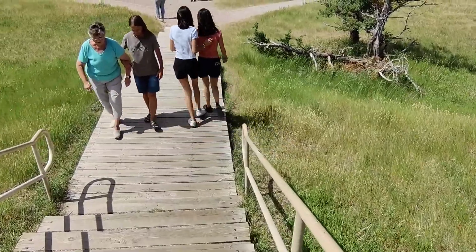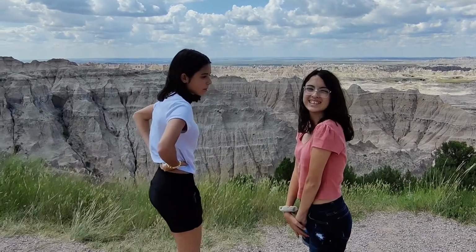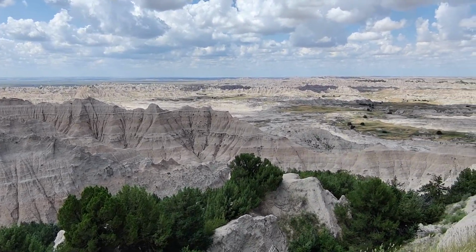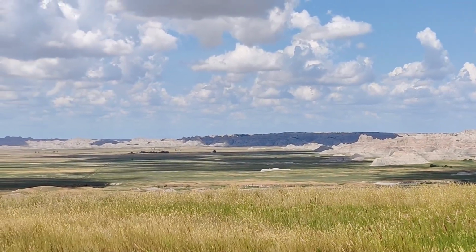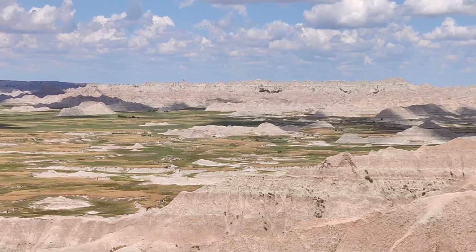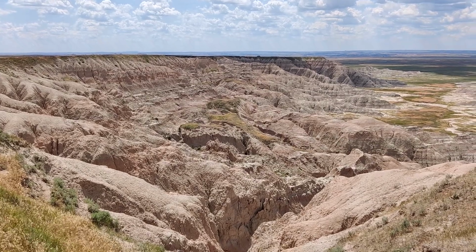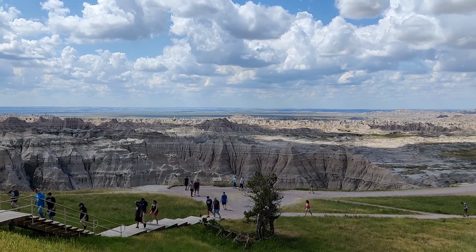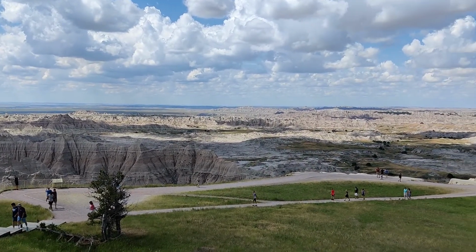We did find a roundabout way to the main entrance for the park and started driving on the Badlands Loop. The park was packed, and we'd already spent more time getting there than I had planned, so we didn't stop at every overlook, but just took in the scenery from the car.